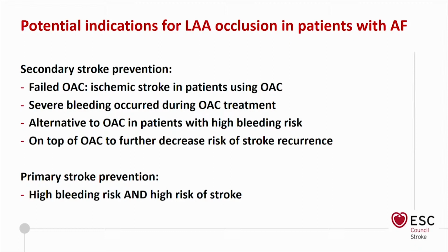We can consider it for secondary stroke prevention in patients with failed oral anticoagulation, so patients who have ischemic stroke while on oral anticoagulant treatment. We can consider it in patients who have severe bleeding complications during oral anticoagulant treatment. We can consider it as alternative to oral anticoagulant treatment in patients with high bleeding risk. We can consider it on top of oral anticoagulant treatment to further decrease the risk of stroke recurrence, as I mentioned on the previous slide. And in primary stroke prevention, we may consider it for patients with high bleeding risk and high risk of stroke.